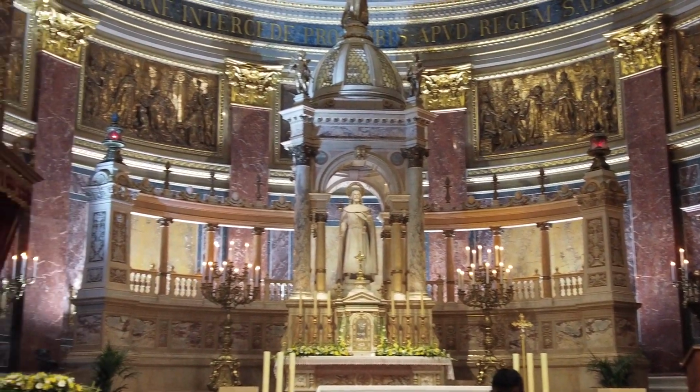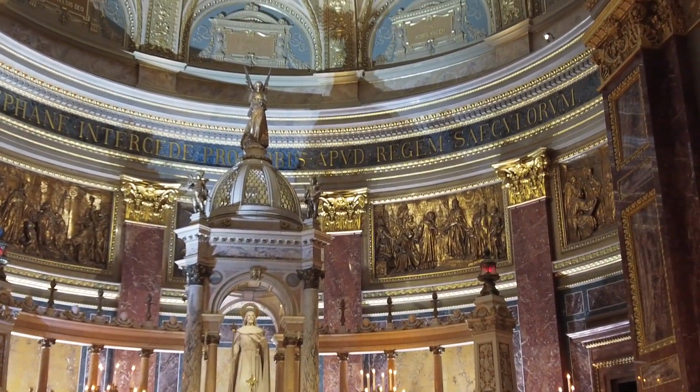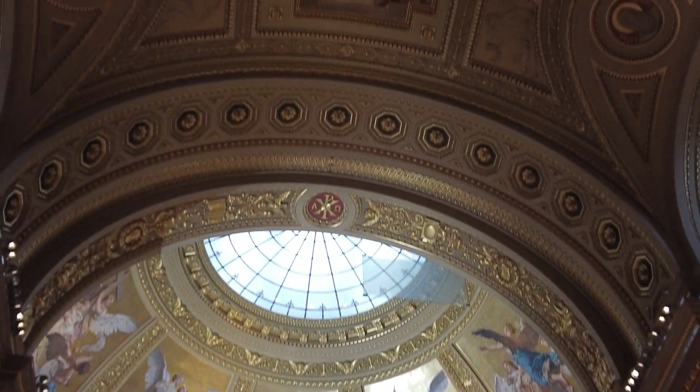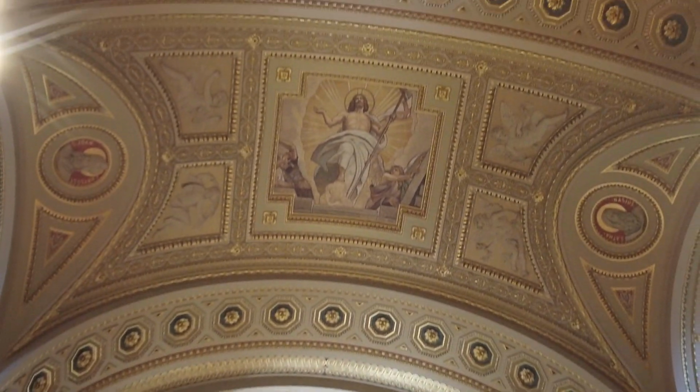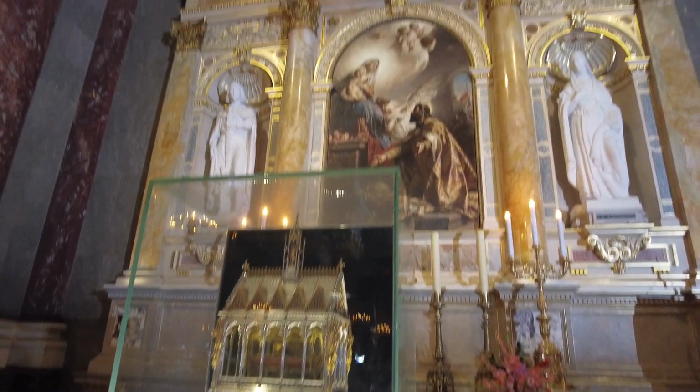Just like the Hungarian Parliament building, the Basilica is one of the tallest buildings of Budapest with its 96 meters. Back in the days, this equality symbolized the same importance of the laical and spiritual power within the city.